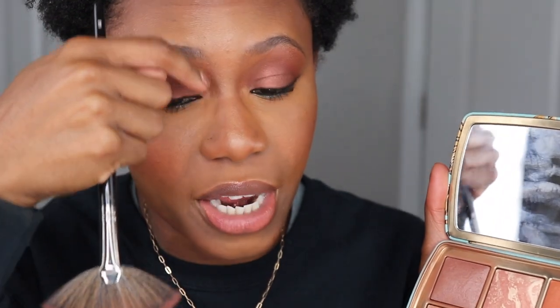However, something that you could do with your face palette is use it on your eyes as well. I would use this for the outer corner to contour my eye, and then you could use either of these to pop on the inner tear or on the inner part of the lid. Then you could go in with the orange or the copper on the outer lid. You could do that and it would look beautiful.